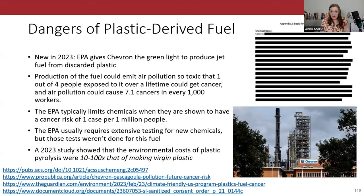The idea that we can thermally convert plastic into new materials, a process generally known as pyrolysis, is often touted as a solution to the plastics crisis, but a 2023 study found that the environmental costs of making new plastic via pyrolysis were 10 to 100 times the environmental cost of making virgin plastic, which is a process that relies on fossil fuels, so you can imagine how many fumes that is.